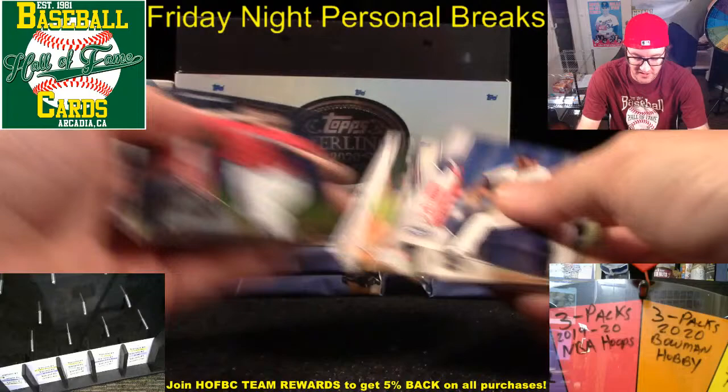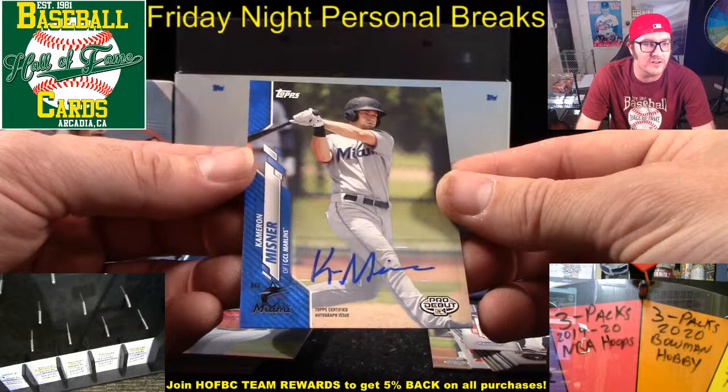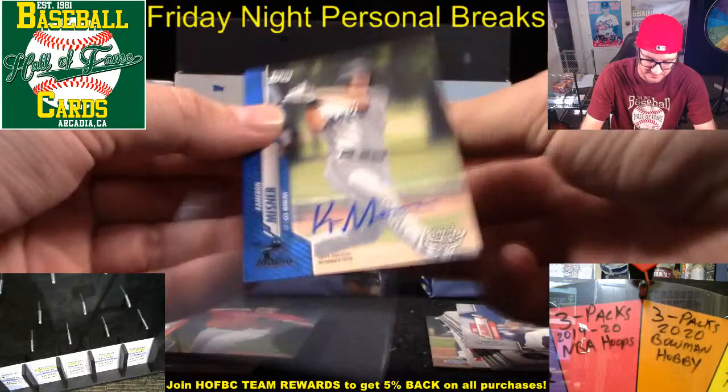Here's an autograph. How about Cameron Meisner right there? A little Miami auto there. So Miami getting some love early. And Miami belongs to Daniel M. There you go, Daniel. Numbered out of 150.